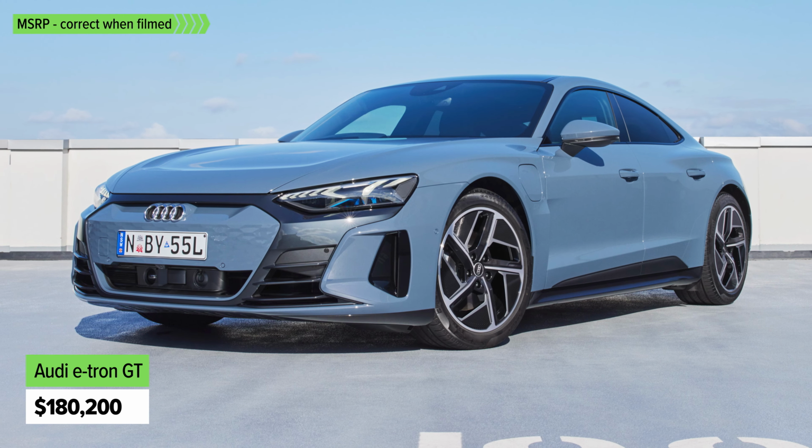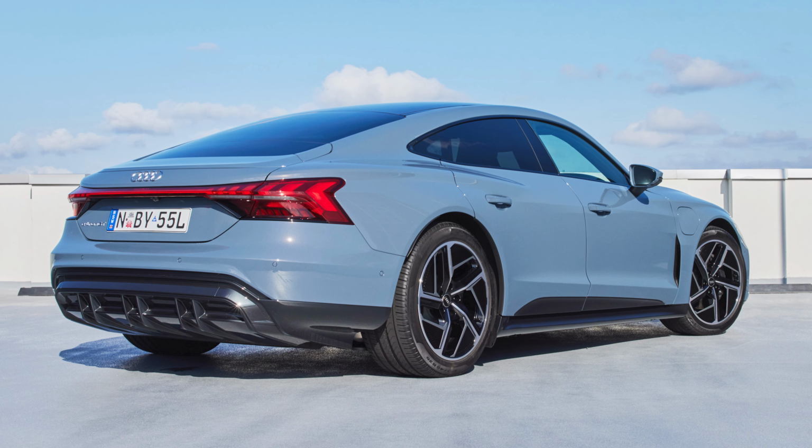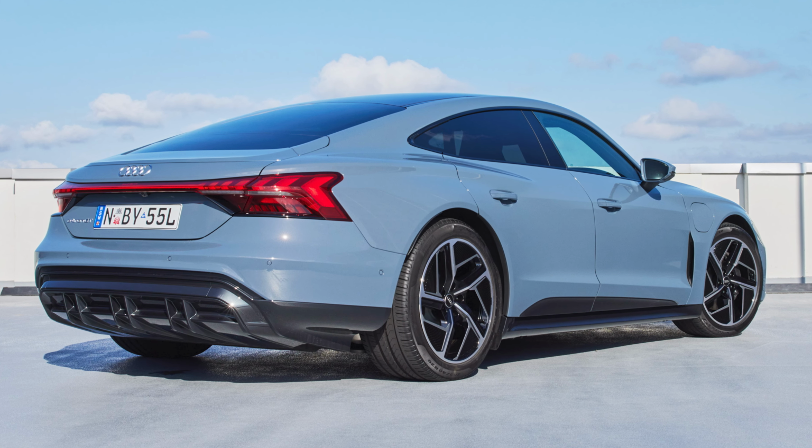But keep this in mind, if you want to save yourself a cool $68,000, then you could go for the e-tron GT without the RS stuff. So it gets slightly smaller wheels and a bit less equipment, but does still have a lot of the equipment that I've mentioned. So it might be a better car for you if you are interested in this one.